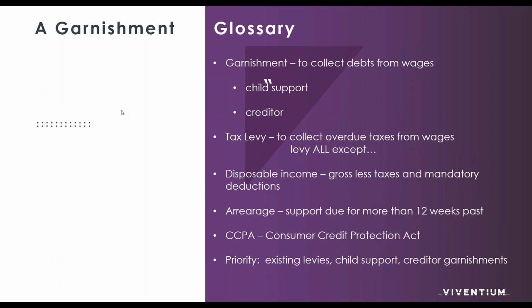And there are legalities here that Viventium supports in terms of how much of an employee's disposable income can be garnished. There are various limits depending on the type of garnishment. If the employee is supporting a family, or another family, 50%, 55%, 60, 65, was there an arrearage, wasn't there an arrearage? All these percentages are based on disposable income, which is the employee's gross minus their taxes and any mandatory deductions that have to be coming out. And the support orders that you get will state all of this. As soon as you get a support order, you'd send it right over to your client services rep, and they would help you set up the garnishment in a compliant way.